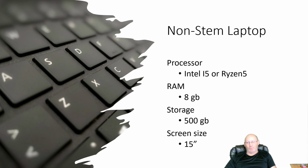laptop, I would go with these basic foundations, right? Nothing too hefty. Price tag on this, anywhere from $450 to probably $900, depending on where you're going. You can probably get a good deal right now online. I know they have a lot of back-to-school sales coming up. It's May right now, so you're looking at June, July before you actually need to buy.